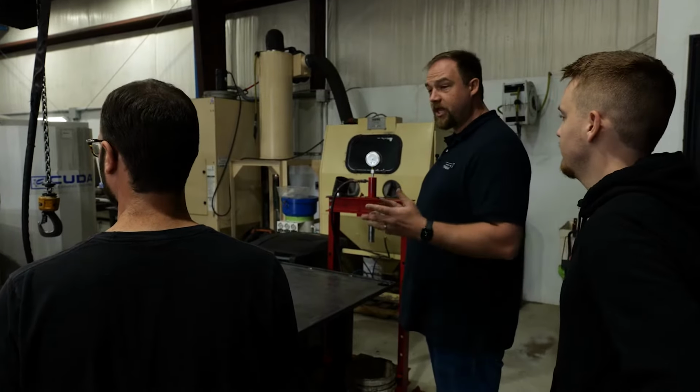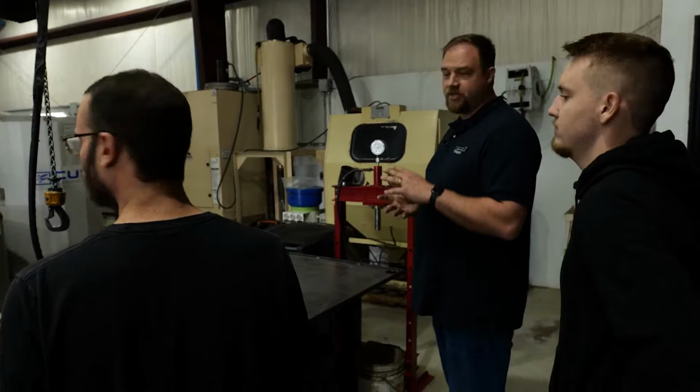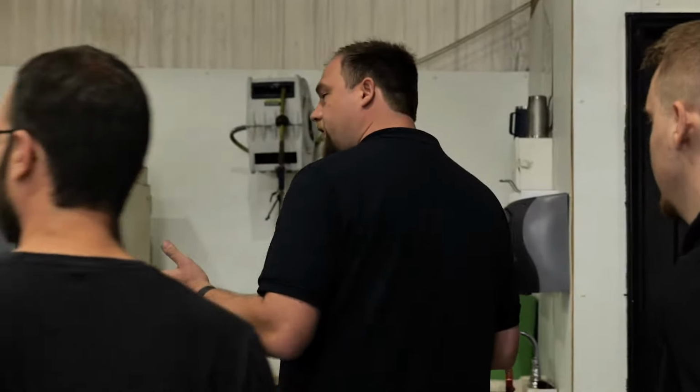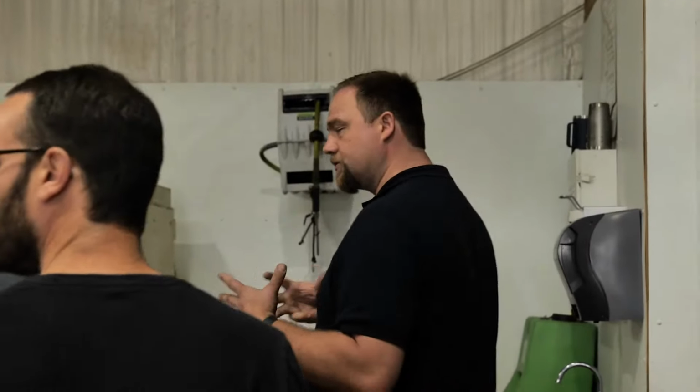And we throw away a lot of stuff, a lot of lifters and springs, and we don't reuse any of the valve train. Don't cause any problems. So we put all new valve train in all the engines. We're really after the blocks, the cranks, the good usable core parts.